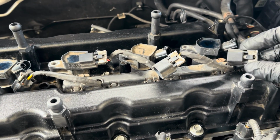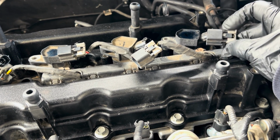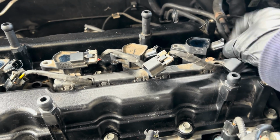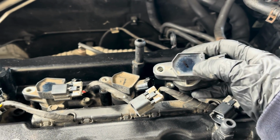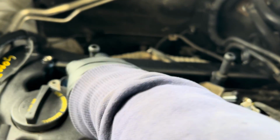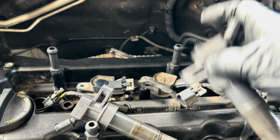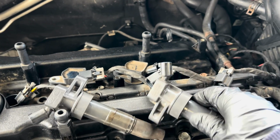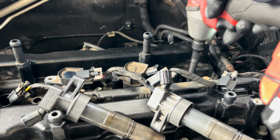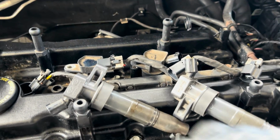Now for the tab right here for the ignition coil connector, pull this locking tab back, press on this tab right here, and then pull. You can see I still have my number 1 ignition coil on number 4 cylinder. So the ignition coil on number 4 is good. This is still good. It's just that the spark plug is bad. Now let me show you.